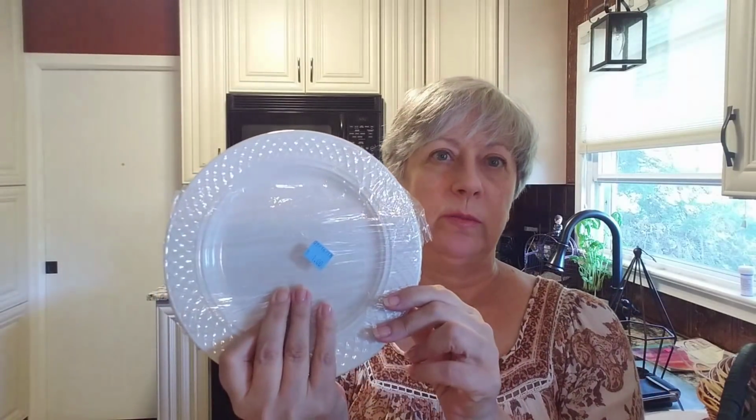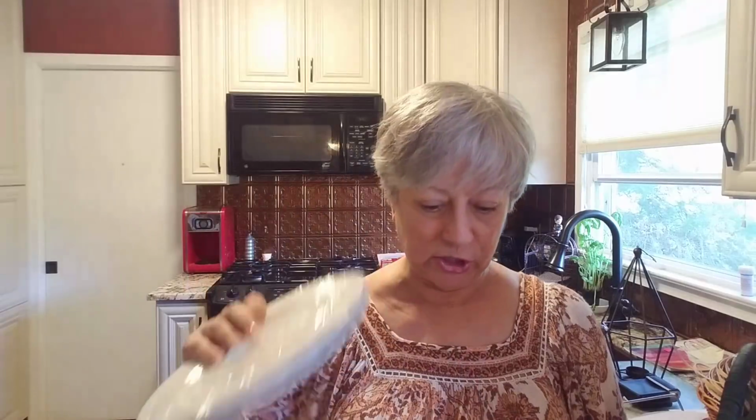Then I guess this was the weekend for Homer Laughlin for me. I found these two, I guess, sandwich plates, and it's the Gothic pattern, and these also are going to be for resale in perfect condition.